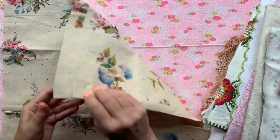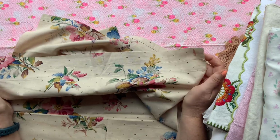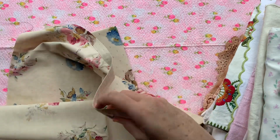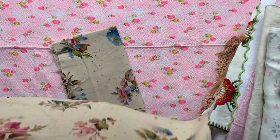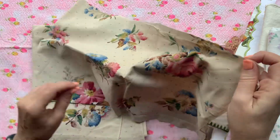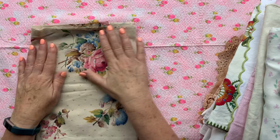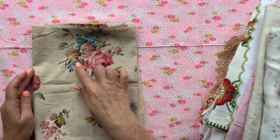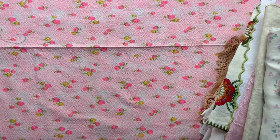I think they used to be curtains because they've got a thing there that you put them through. Isn't it lovely? I think there's two. I'm sure there's two, but I don't know whether they're both the same size or not. Let's have a look. That one, and no, this one's a bit smaller. This one's just an offcut. But how gorgeous is that? And that, love it. So I've got that.